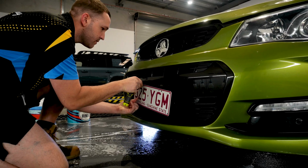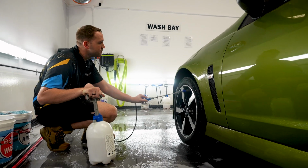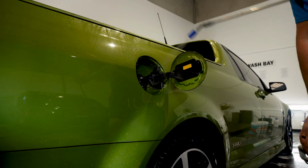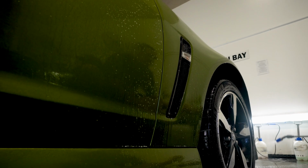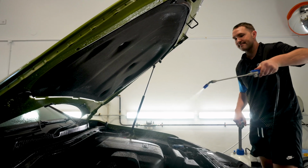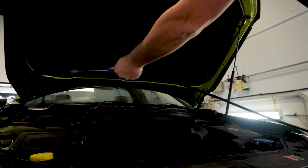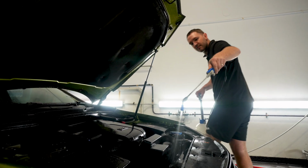We remove your registration plates and begin by degreasing and soaking the dirtiest parts of the vehicle. The door jambs, fuel cap opening, wheel arches, wheels, they're all thoroughly degreased, including the engine bay, which also receives a spruce up in this service. Please note, certain vehicle types do not receive an engine bay wash due to the potential electrical issues. We would rather be safe than sorry, so we just wipe them down instead.